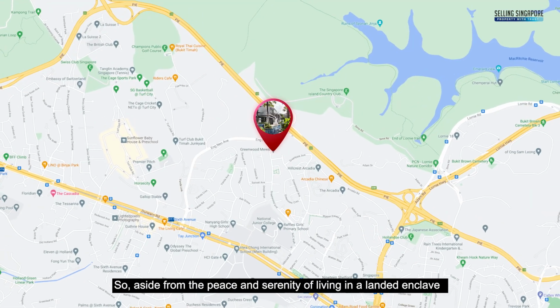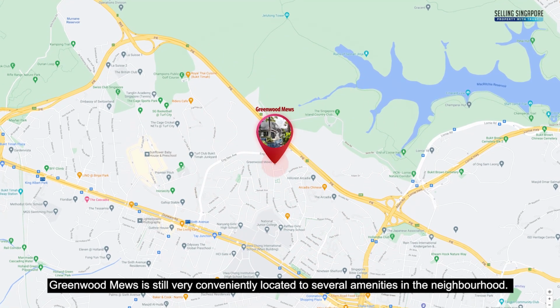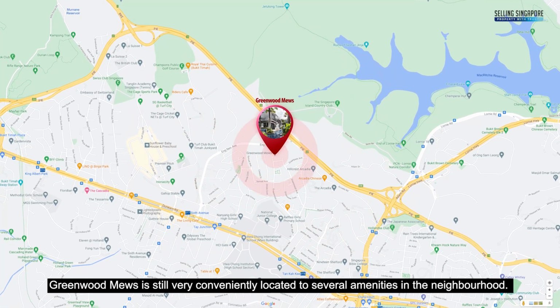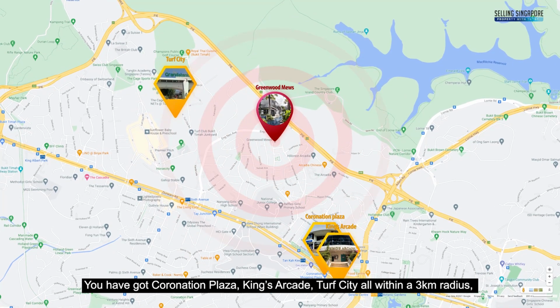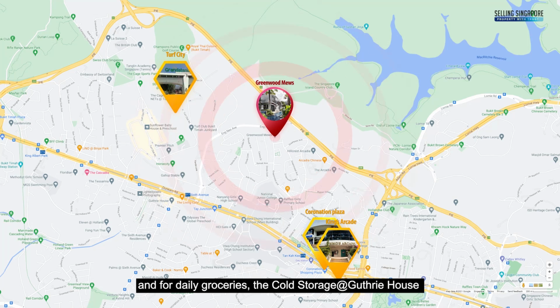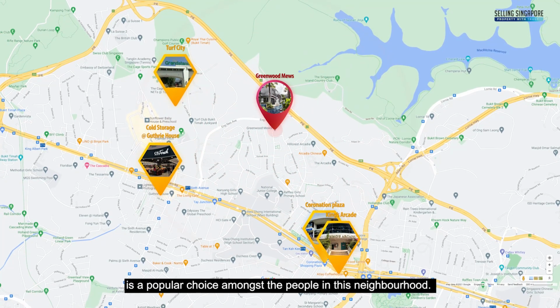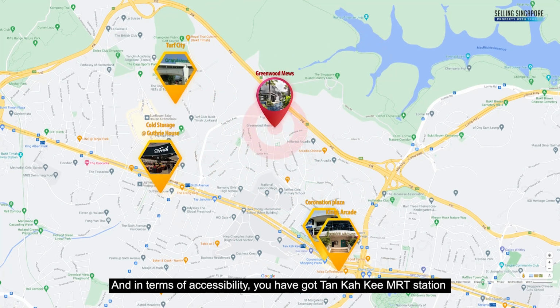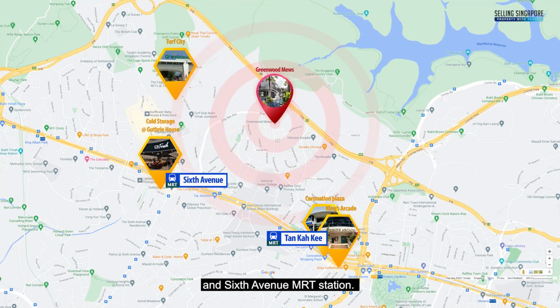So aside from the peace and serenity of living in a landed enclave, Greenwood Mews is still very conveniently located to several amenities in the neighbourhood. You have got Coronation Plaza, King's Arcade, Turf City all within a 3 km radius, and for daily groceries, the cold storage at Guthrie House is a popular choice amongst the people in this neighbourhood. And in terms of accessibility, you have got Tan Kah Kee MRT station and 6th Avenue MRT station.